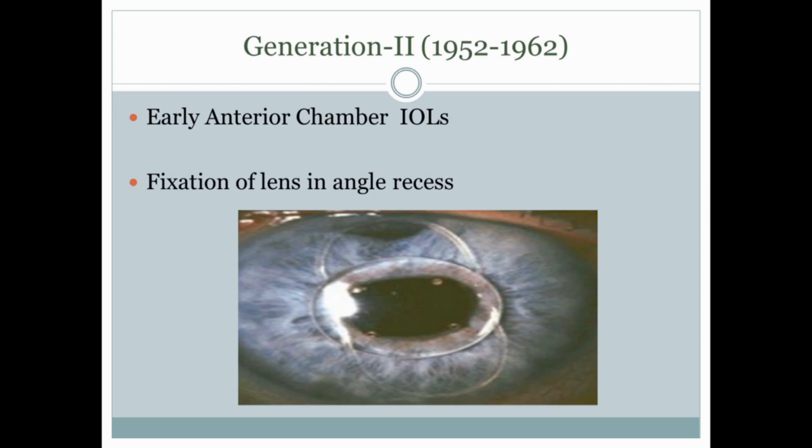The next generation IOLs were the early anterior chamber intraocular lenses. The fixation of the lens was done in the angle recess, but it also had lots of complications like uveitis, endothelial decompensation, glaucoma and hyphema.